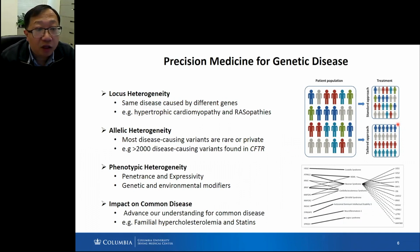One reason is locus heterogeneity, which means that exactly the same disease can be caused by different genes. One example is hypertrophic cardiomyopathy, which is caused by more than 50 genes. Another disease, retinopathy, as I show here, can be caused by around 20 different genes. Another reason is that even when two individuals have disease mutations in the same gene, within the same gene a lot of different mutations or variants can cause the disease, right? One example is CFTR, the disease gene that causes cystic fibrosis.